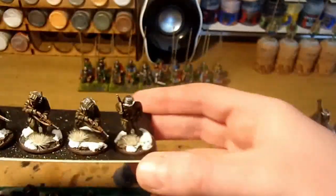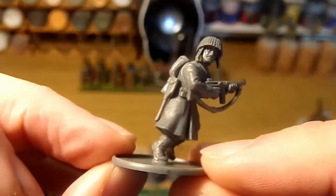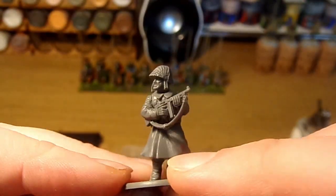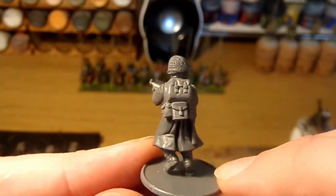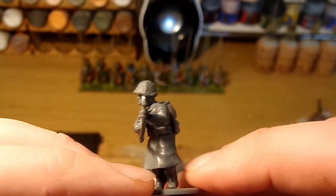There we go. So what I want to show you is some raw kit bashes before I start painting today. Here we have a combination of a Winter German body, US infantry arms and head. The only real airborne equipment on here is the rucksack and the equipment.